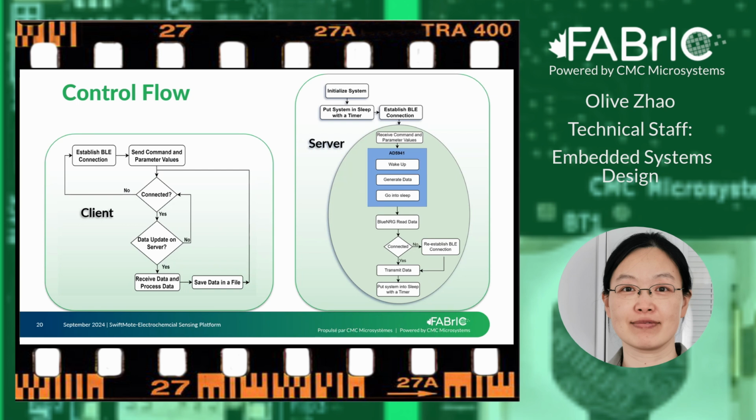So here's the control flow on both the client and the server side. The main body of the program on both client and server runs within an infinite loop to maintain continuous operation. On the client side, the process begins with BLE connection establishment. Then once the connection is there, it sends user configurations and commands to the server.